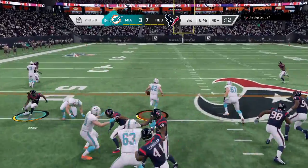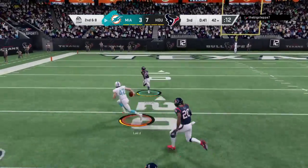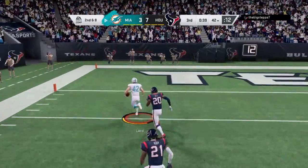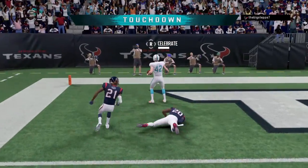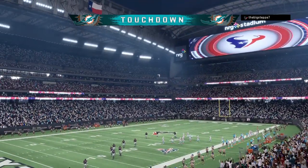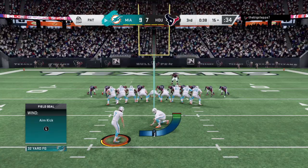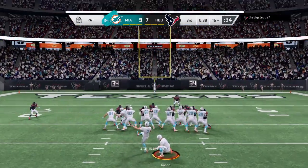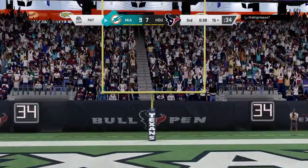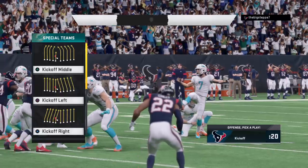On 2nd down, Laird. And he'll take this into the end zone for a Dolphins touchdown. A great play there. 58 yards. And the Dolphins are going to jump back in front. Extra point up and good by Sanders. And the lead is now 10-7.